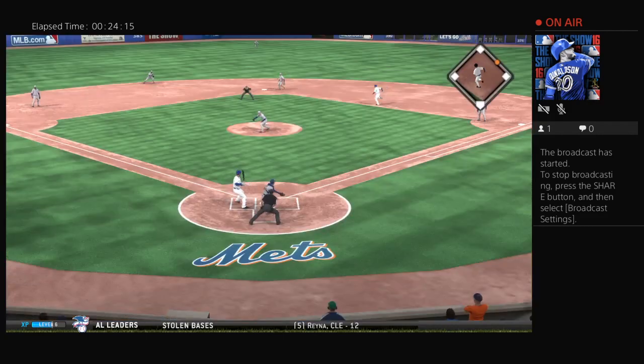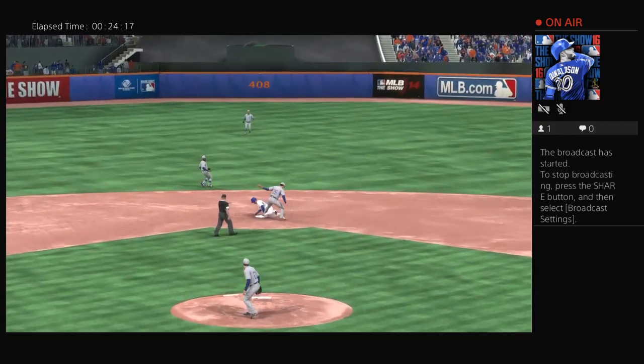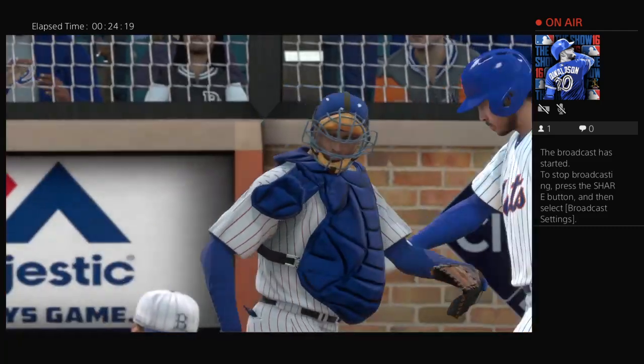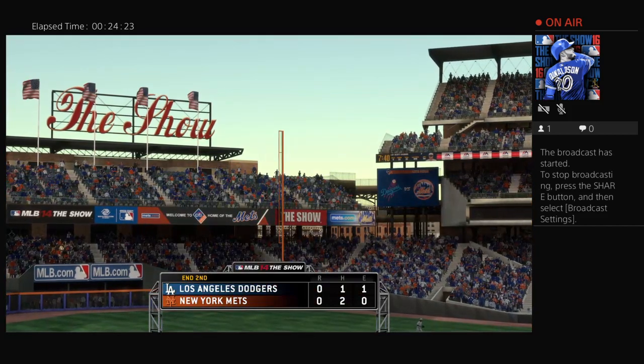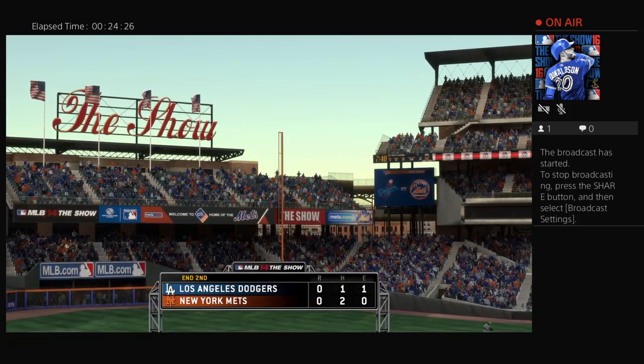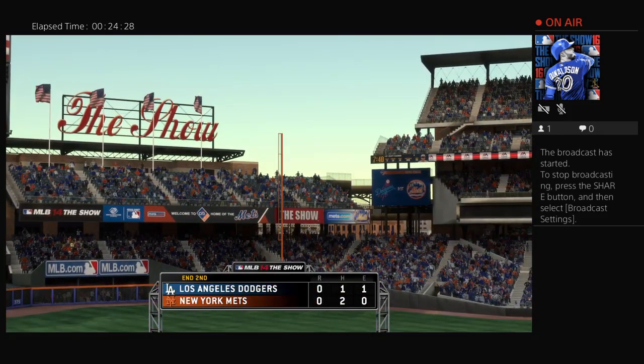He's running towards second. Pitch outside, the throw. And he'll be tagged out at second base. Trying to get into scoring position, but instead the inning is over. Nothing doing for the Metropolitans. We'll move to the third with no score.